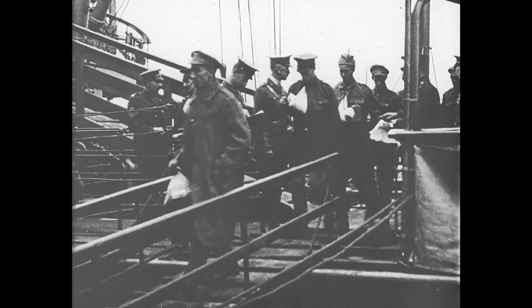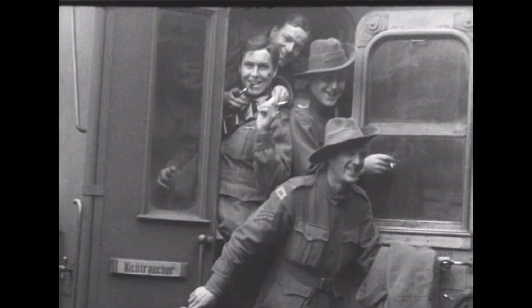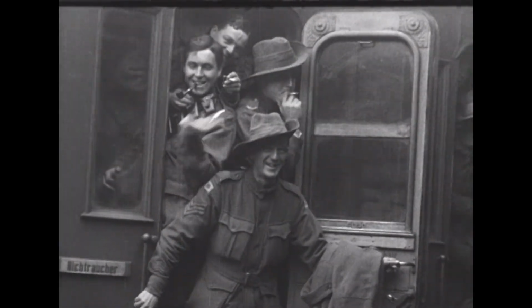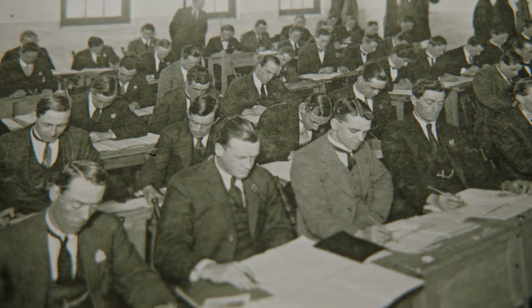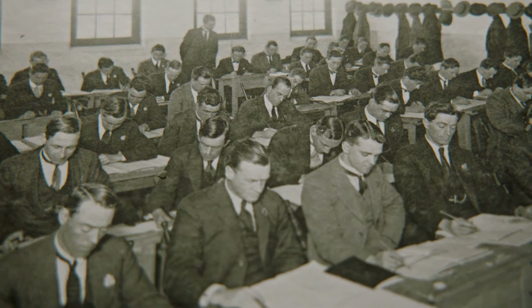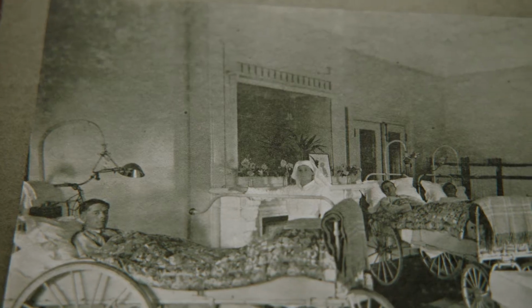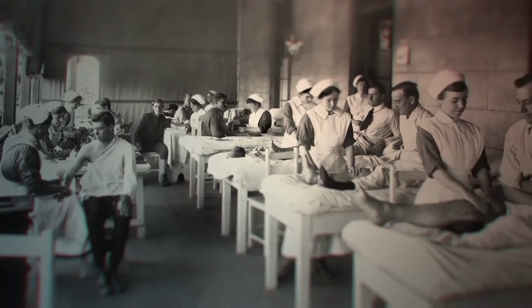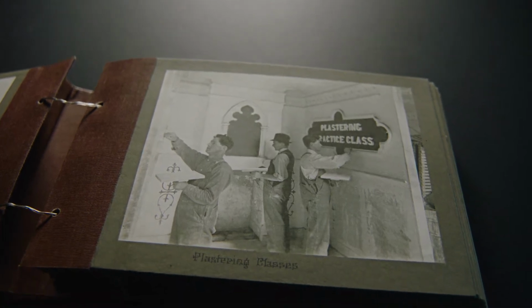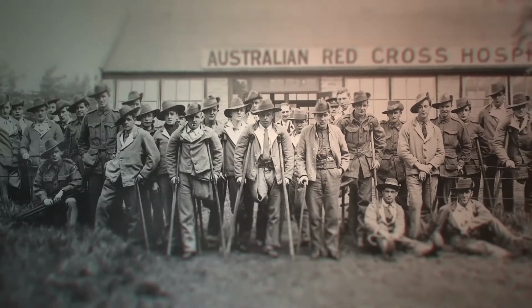Over the course of World War I, around 264,000 servicemen and women required repatriation to Australia. Repatriation refers to their return and resettlement into civilian life. The Repatriation Department, now the Department of Veterans Affairs, was responsible for military hospitals, medical treatments, disability benefits, pensions, and return-to-work training schemes on a scale never seen before.